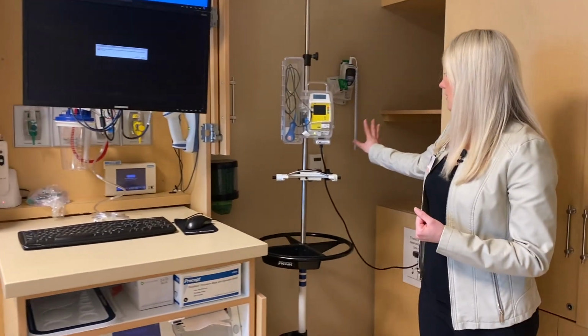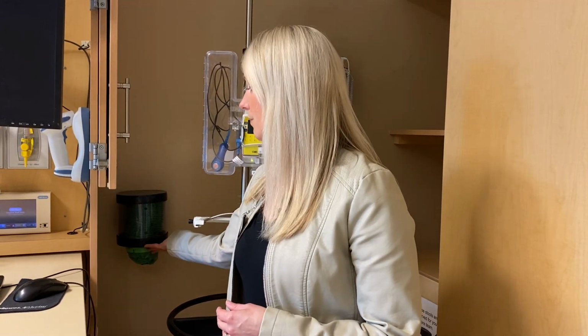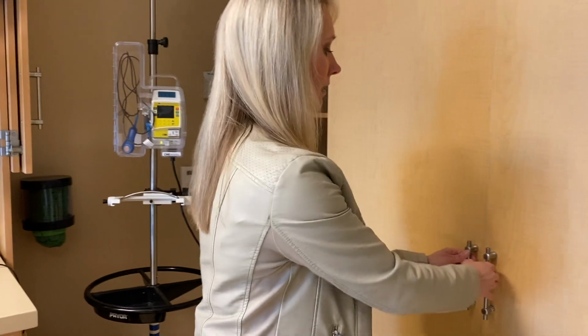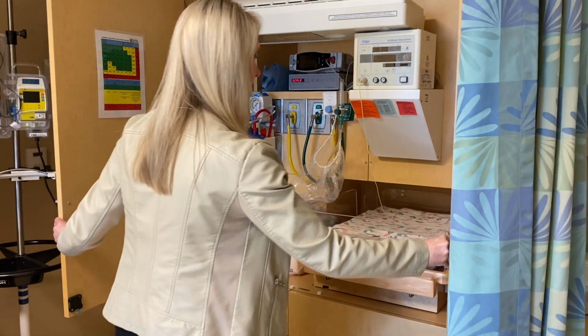We have a thermostat in every room. Moms usually like it a little cooler, and I understand that. So we can adjust that temperature. And we also have some emesis bags here in case mom's not feeling well. I always like to point this out for support people. You're also welcome to grab a bag for mom if she's not feeling well. The warmer is tucked away here.